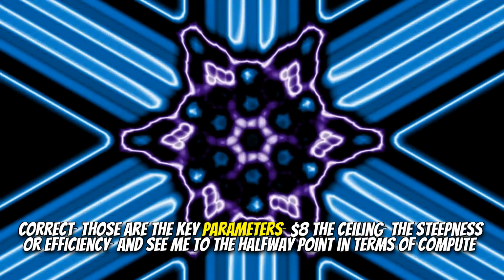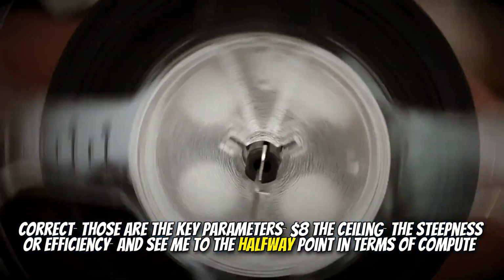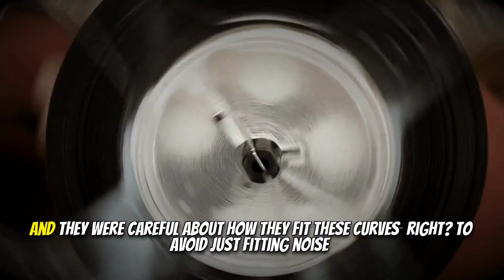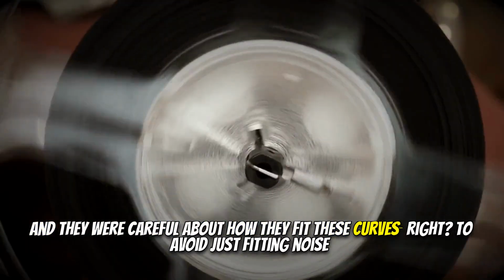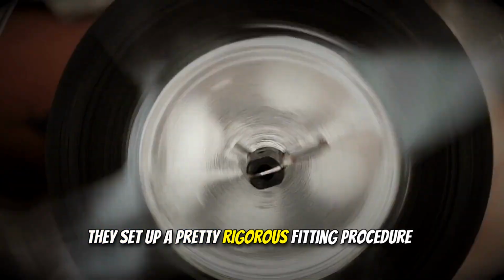Correct. Those are the key parameters: A, the ceiling; B, the steepness or efficiency; and C_mid, the halfway point in terms of compute. And they were careful about how they fit these curves, right? To avoid just fitting noise. Absolutely. They set up a pretty rigorous fitting procedure.